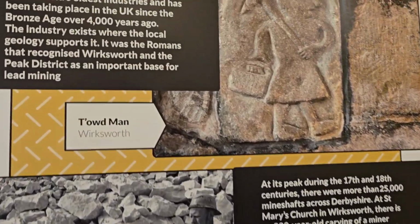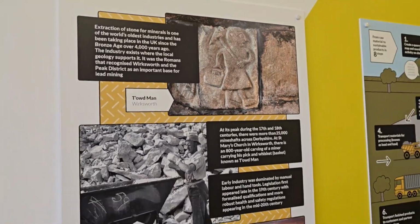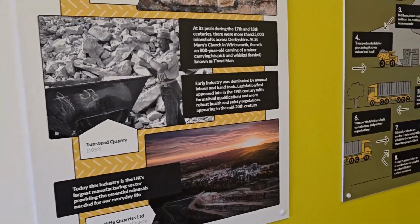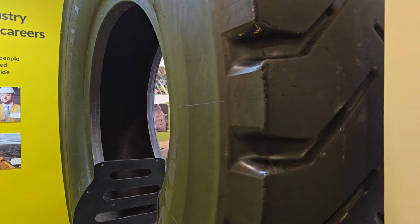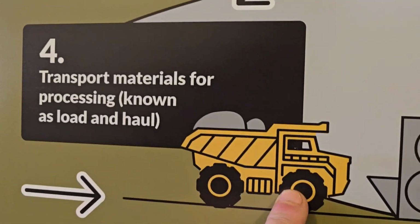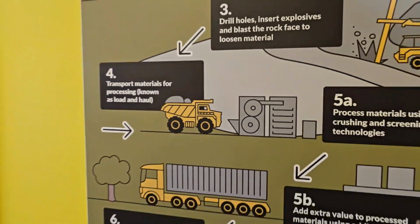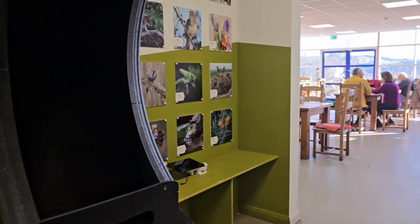So that's Wirksworth there. That's in the church, I believe, from the Bronze Age. A bit more information, and I believe that's a big wheel, like one of the wheels that used to transport the materials and load and haul and all that. This is one of the wheels here. It's been made to look like that.